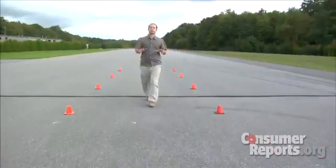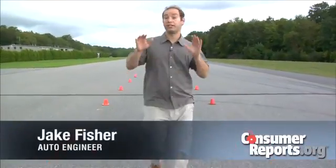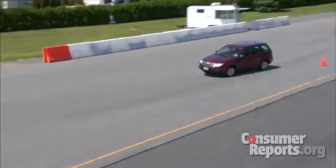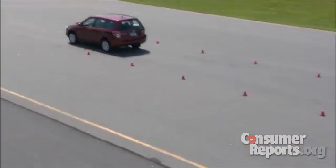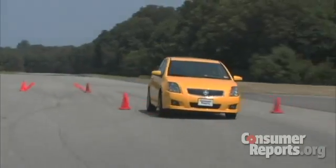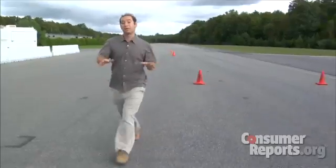Emergency handling is extremely important because when it comes to safety, a car's ability to avoid an accident is just as important as its ability to protect you in an accident. We do several tests to assess emergency handling. The first is the avoidance maneuver test. And what this simulates is something jumps out in front of you. You gotta swerve over to avoid it into the oncoming lane of traffic, then swerve right back to avoid what's coming at you. Some cars do a lot better than others in this test.